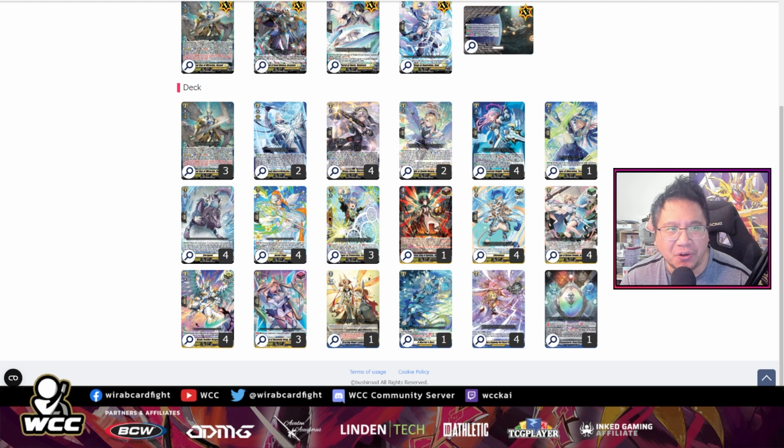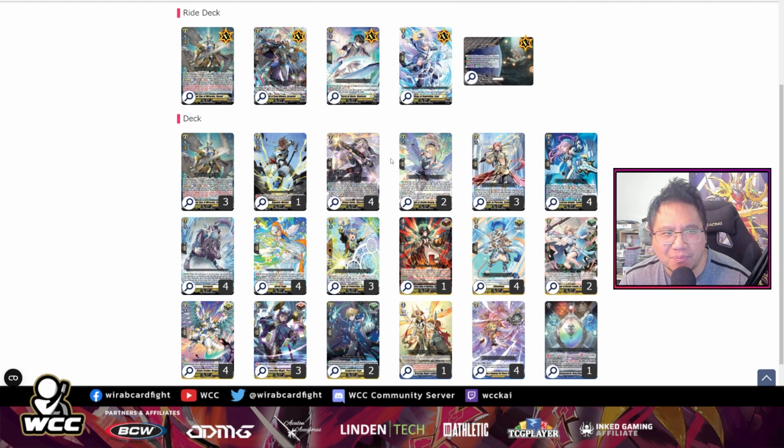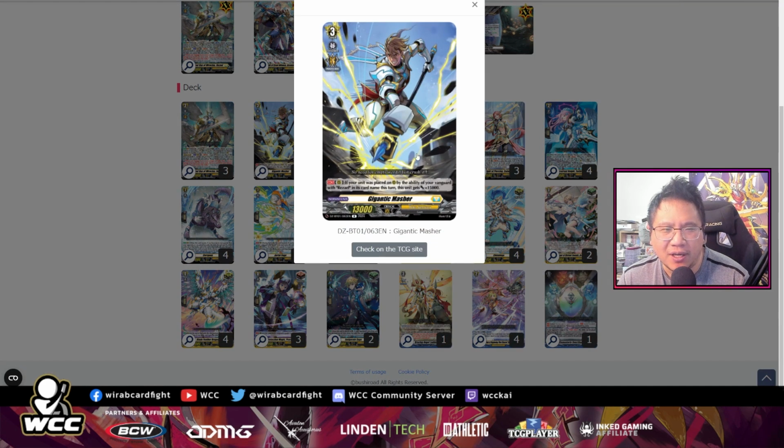There is the standard build as well if you just want to play a bit more standard. You just take out the Lagriel, and then I think you take out another card as well, I think the counter charge. This I think topped one of the CSs as well. So just put in the Gigantic Masher. It hits big, 28k by itself, 38k under Persona Ride.